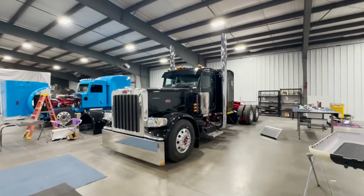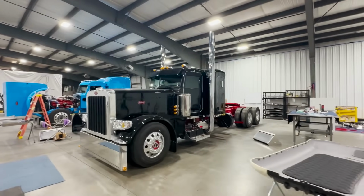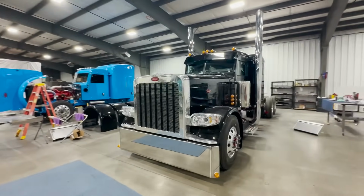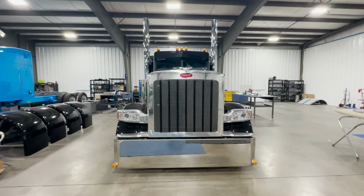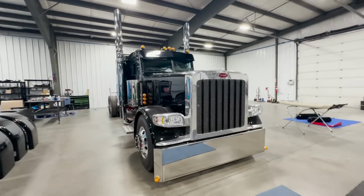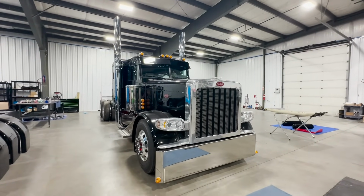Over here, we got this pretty cool 44 inch flat top. And we're doing some pretty neat stuff with this thing. So one thing we've never done on a truck in the shop before is painted grill bars. And I kind of really like it. I didn't know what I thought about that idea at first, but looking at it right now as the truck's kind of coming together, the painted grill bars on this look awesome.